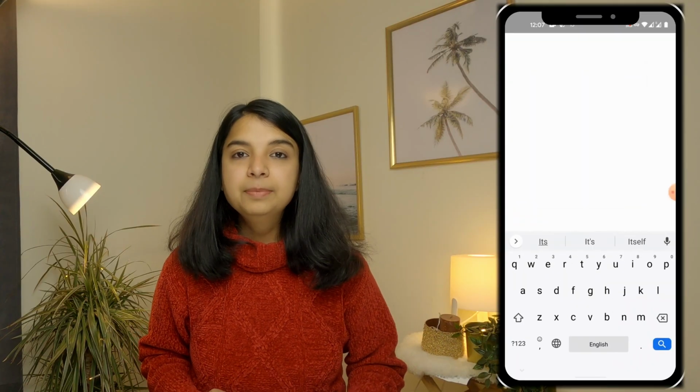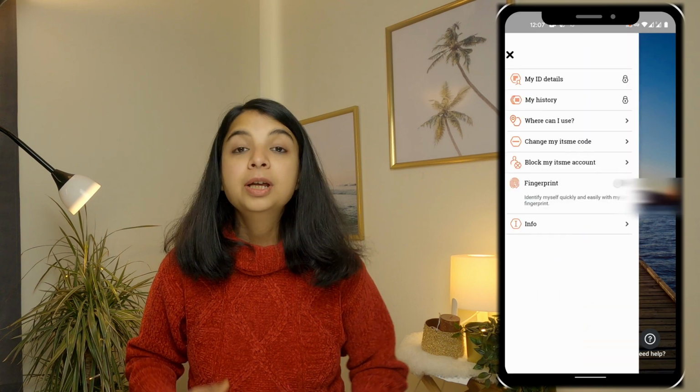First, let me tell you about Itsme app, and this app is something that you have to keep and cannot be avoided if you are residing in Belgium. So Itsme is an app that acts as your digital ID for your Belgian identity. Initially, it was created by four major banks of Belgium along with a leading telecom operator as a payment wallet, but eventually the Belgian government became its owner, and this app has been integrated into all the Belgian e-services sites.